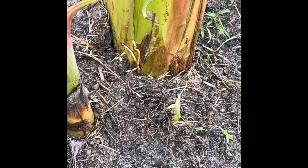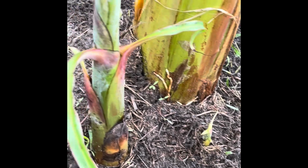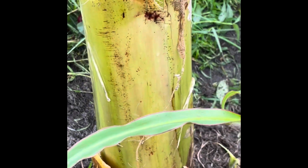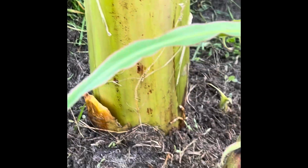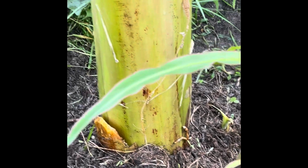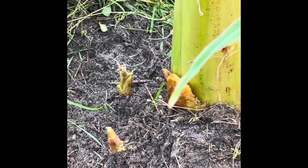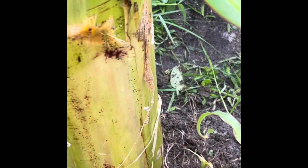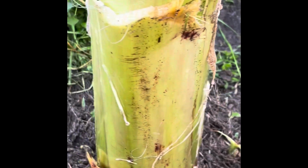So I planted one plant tree. Now I got 1, 2, 3, 4, 5. See that? So that's 5 planting trees, guys. You see where you're supposed to plant? This is where you must plant, guys.